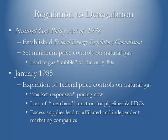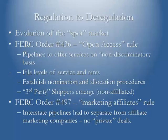And these excess supplies that we had in the 80s, they led to the need for entities to market those supplies that the pipeline still had under contract. And so in some cases, the pipelines themselves formed what were called affiliated marketing companies. But this January 1985 expiration of these prices led to what we call today the spot market for natural gas. That is, not so many longer term contracts as had been the case before. And so a lot of marketing companies jumped into the game. These were non-pipeline affiliated ones. And so they went ahead and decided to go out and purchase this excess gas that was on the market from the producers and turn around and find end users for them, thus duplicating what the pipelines had done for decades. Again, as I mentioned, this was the evolution of the spot market itself.